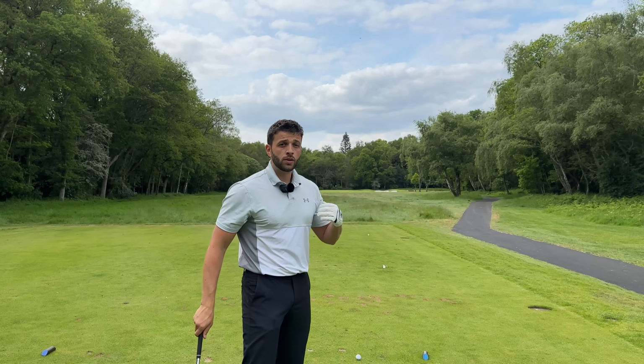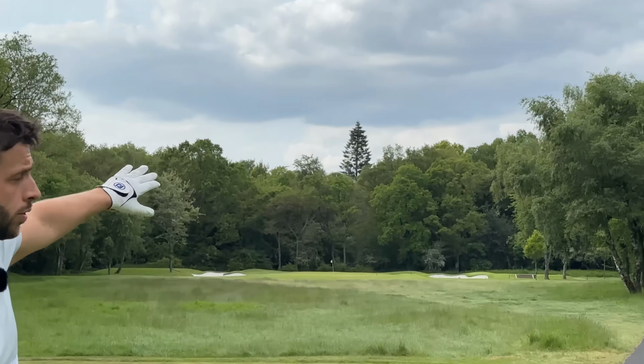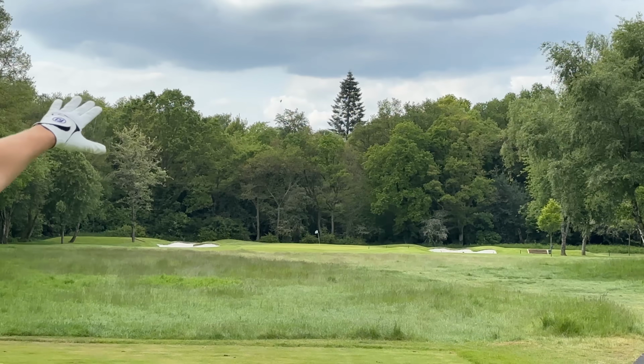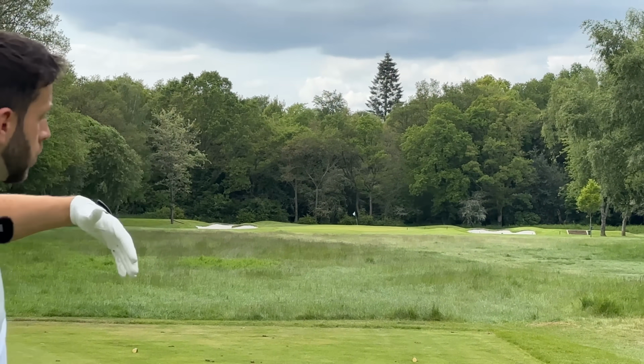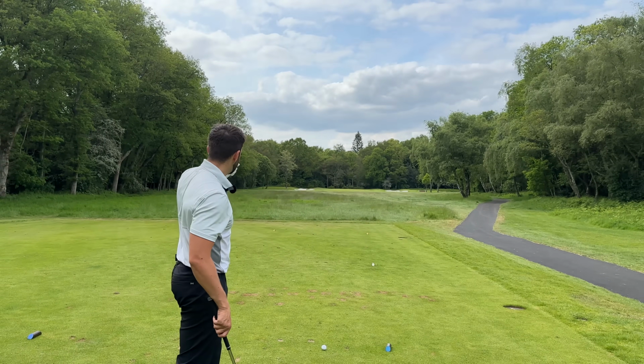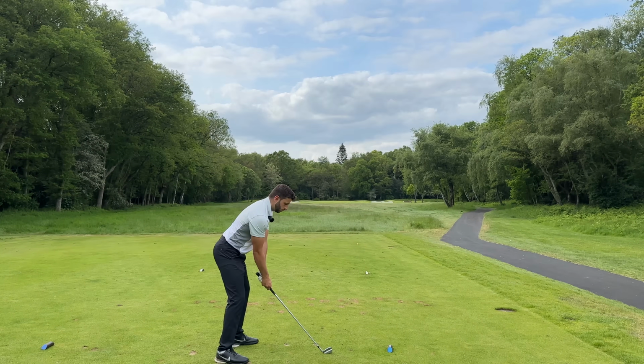So what we've got here is a really long par three, one of the longest on the golf course. It's playing about 215 to 220 yards at the back there. It's a blue flag. Because it's at the back, I don't wanna pick a club that goes too far. We've got a bit of wind, as we've seen already in the video. So what I'm gonna do, I'm gonna hit this 5-iron and I'll be happy to hit the middle of the green.